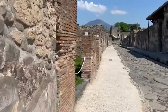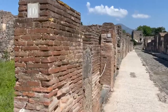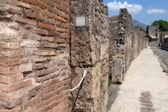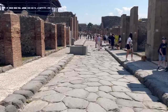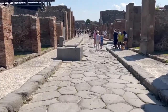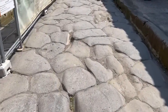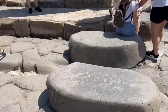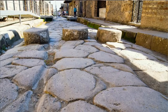As you walk along Via Vesuvio, you can see the numbers to all the houses: 10, 11, 12. Trying to walk down this old Roman road in Pompeii, but wow, so uneven, but it's probably worn with time. And if you look carefully, you can actually see the wagon tracks. And check out the stones across the old Roman road. This is probably for flooding during the time, so you could walk over without getting your feet wet.